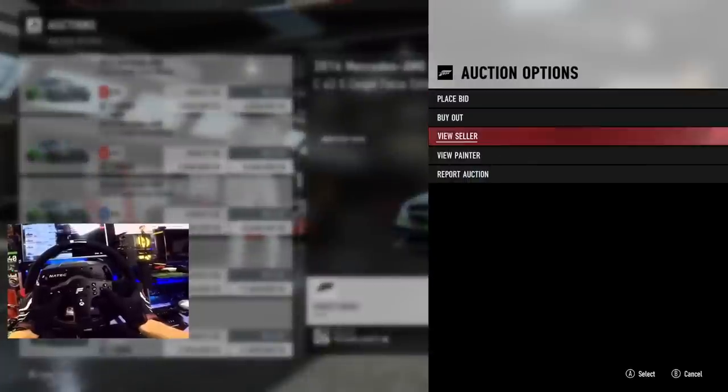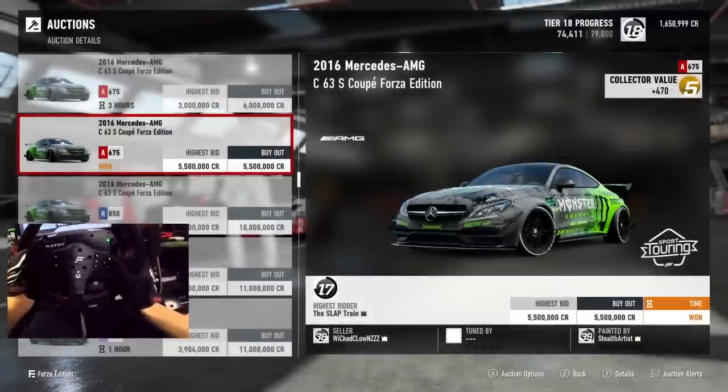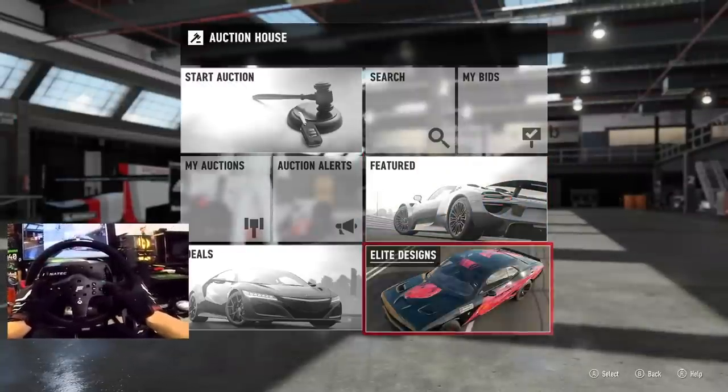Okay, that would have been... Jesus, imagine that, buying the wrong vehicle. Okay. So, $5.5 million, you can collect your car in the garage. Big thank you, man. I want it. Fair and square, it's mine. Fair and square.